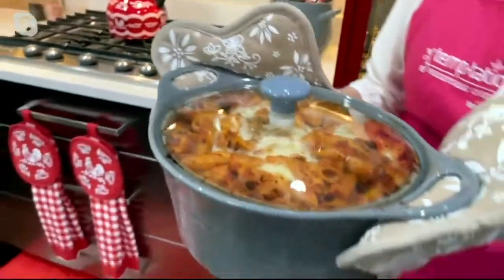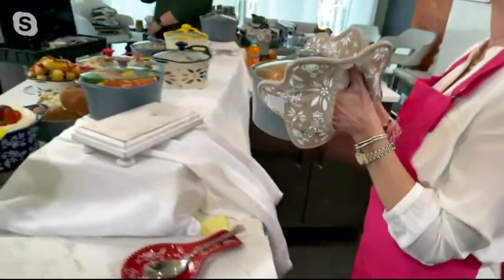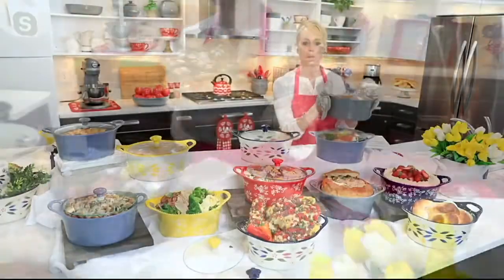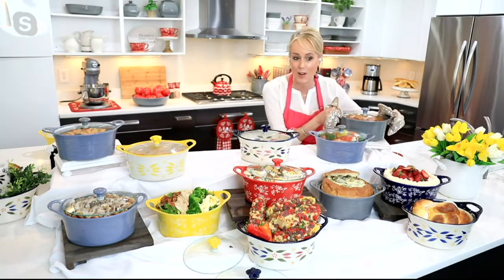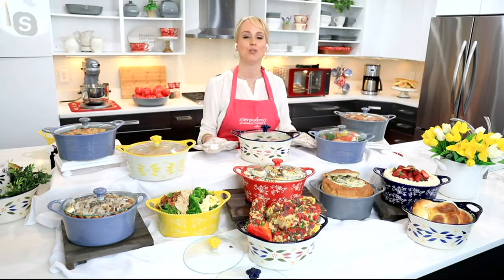So this is a true Temptations story that I can prep and cook and serve and store all in the same dish. That's what the Temptations phenomenon is all about the past 20 years. Not only is it beautiful, not only is it functional, but it's affordable. All you have to do is pick your pattern and pick your color, Mary, and get ready to enjoy the world of Temptations. We've already had 700 ordered since we made it available.